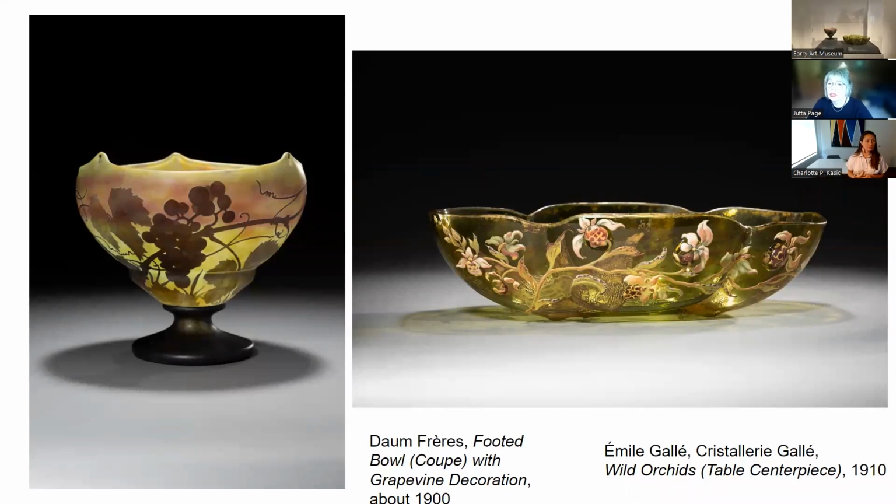Yes, we have a large table centerpiece designed by Emile Gallet that is reflecting the craze of orchids at the time, and especially his emphasis of nature as he encountered in his travels around Southern Europe, especially, and the Alps. Gallet loved plants and created a lot of drawings, preparatory drawings, that then informed the works that were created in his glass factory.